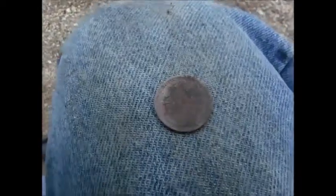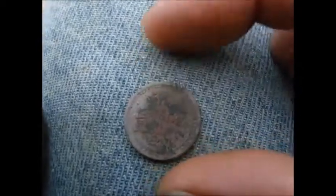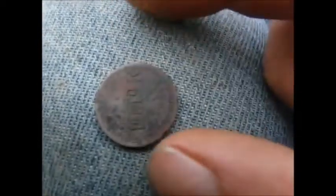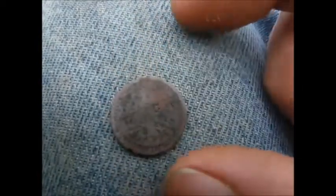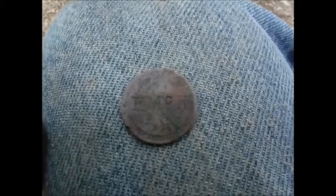All right, I just got a token. It says F M C K. Both sides here. All right, that's kind of a cool find. Yeah, it's not much, but it's the first wheat of the day. It's a 57D.